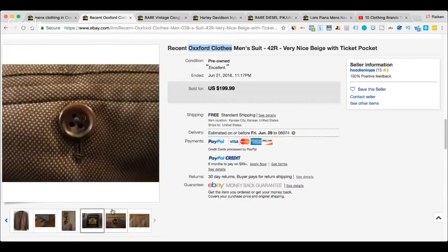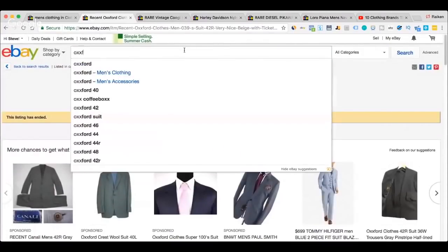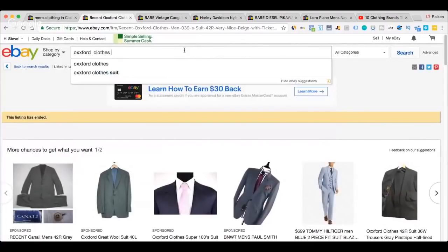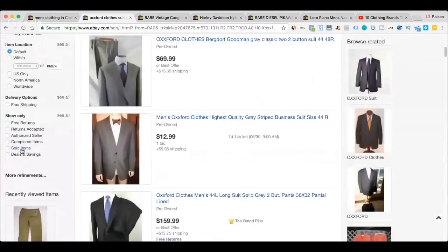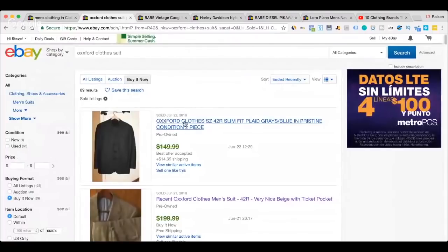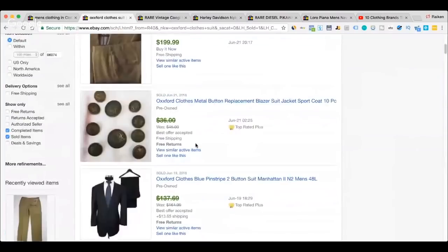If we take this and we copy it and we paste it into the sold listings, we'll just type in Oxxford Clothes, hit suit and hit sold. You'll see that I usually do Buy It Now because I don't really trust the auctions. But anyways, you'll see these things are selling best offer under $149, $199. These are just the buttons. And that's a cool little hack, guys.